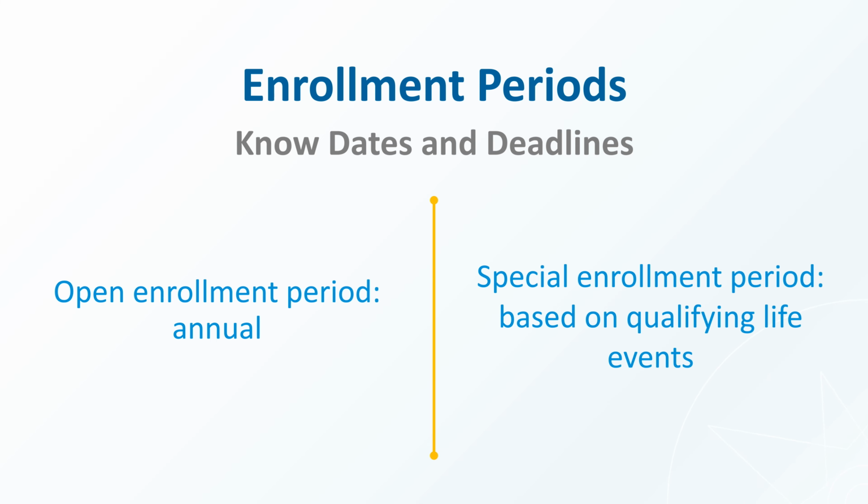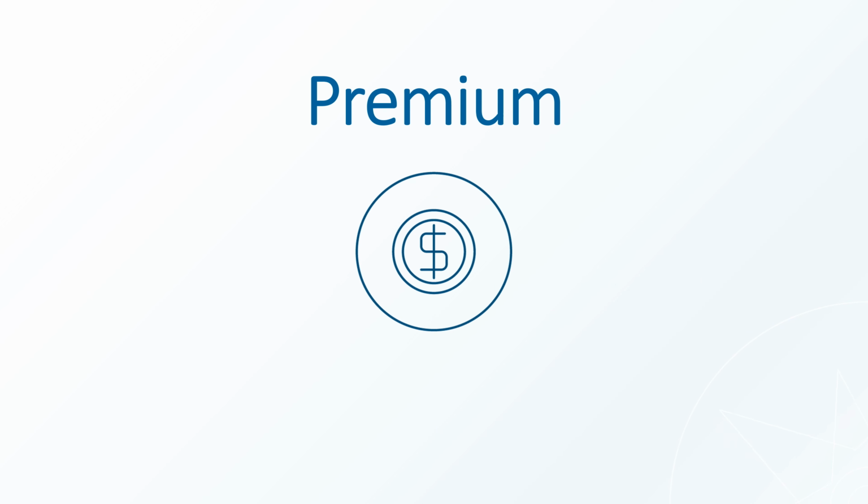The premium is the amount you will pay every month to keep your plan active, whether or not you need care. Premiums may be paid directly to an insurance company for plans you purchase, or be deducted from your paycheck for a plan through your employer. This amount stays the same for the coverage period but can change from year to year.